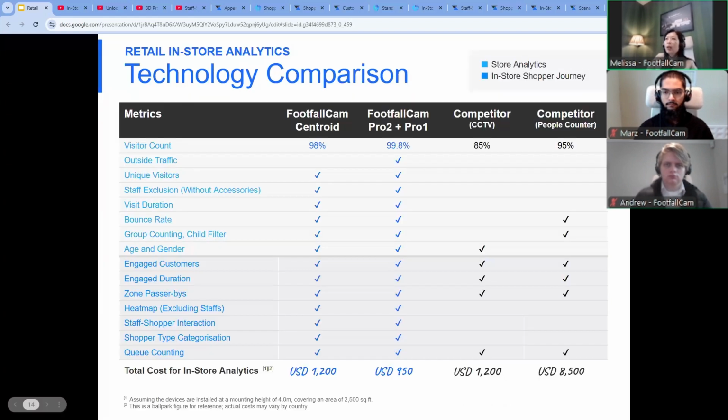Briefly on the technology comparison, so that you can have an idea which one to choose for your specific requirement. Now, Centroid doesn't have Wi-Fi. Our Pro 2 has onboard Wi-Fi and BLE and AI as well. Centroid is AI only, so we can't measure outside traffic, unless you have a camera that is pointing towards the outside, or like just now where you physically cover it, you can view the path outside as well. Then you can count the outside traffic.